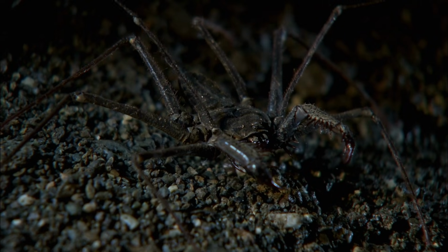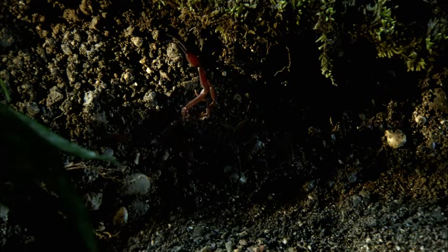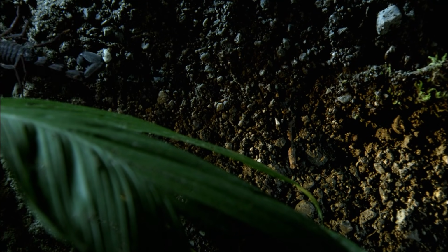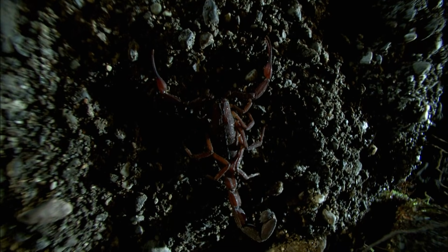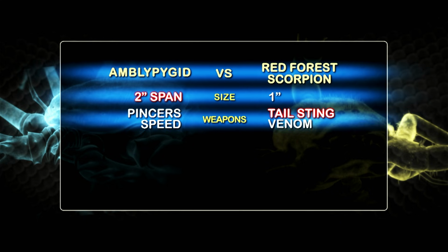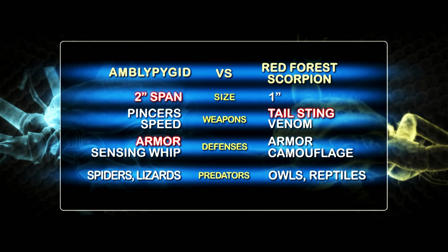In the still of the night, an Amblypygid prowls for fresh meat. Its long-range sensor warns something's coming. The red forest scorpion is also out hunting. Its super-sensitive pectines have picked up the whiff of live flesh. When these two knights of the dark realm go head-to-head, only one will survive. The Amblypygid has crushing club-like claws and blinding speed. The red forest scorpion has a lethal stinger and super-potent venom. Which one will emerge alive?